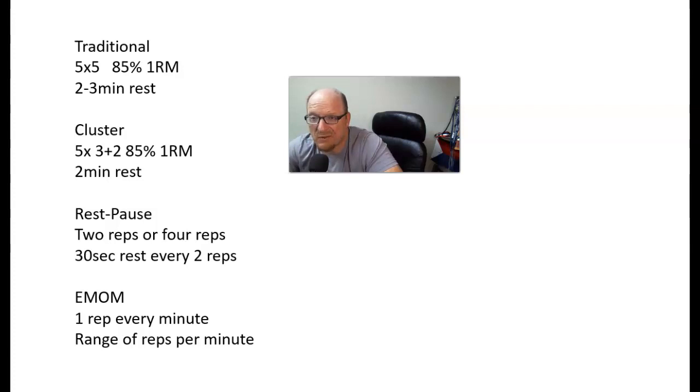I'm gonna do one set. I'm gonna get 30 reps into my biceps curls or whatever, my seated row, and I'm willing to sacrifice some load for this. I'm gonna do 2 reps or 4 reps, every 30 seconds, and so on. There's all kinds of configurations of that.